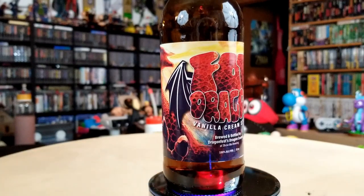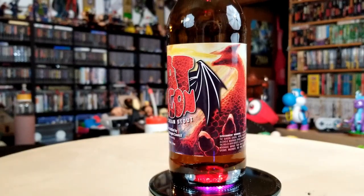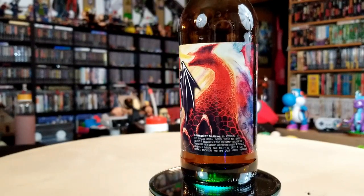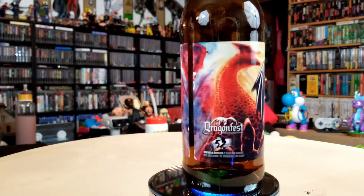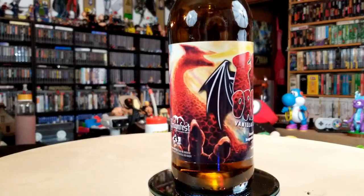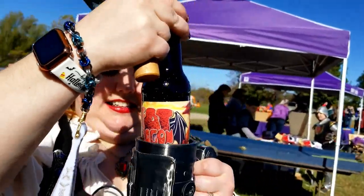This was not the only thing. Merch to help promote DragonFest. They happen to have something nice and sudsy for you. They had their own beer brewed for this occasion. This is the Fat Dragon. It is a vanilla cream stout. It was brewed and bottled by the DragonFest Dragon Council at Show Me Brewing with a 7.05% alcohol by volume.